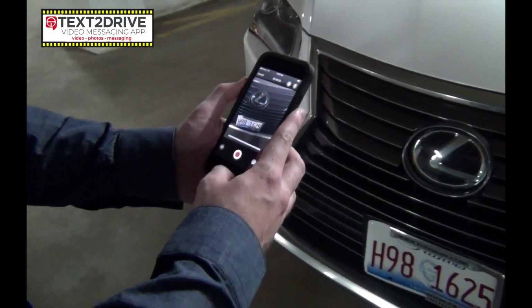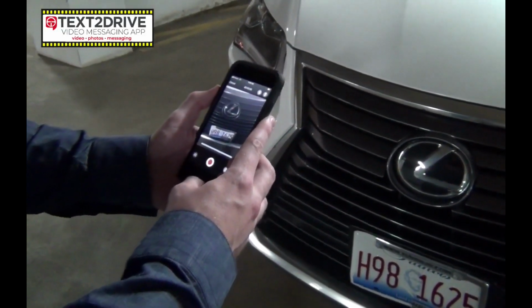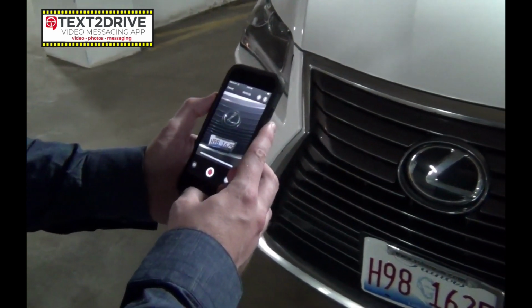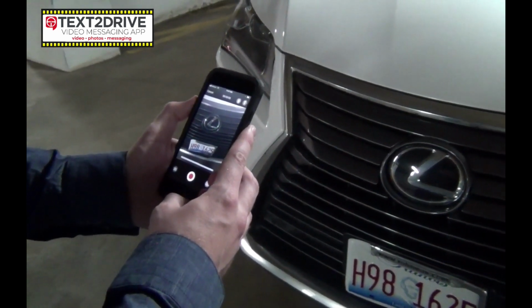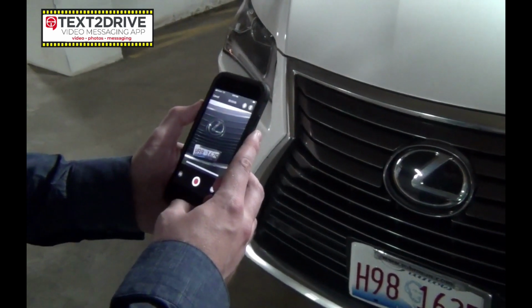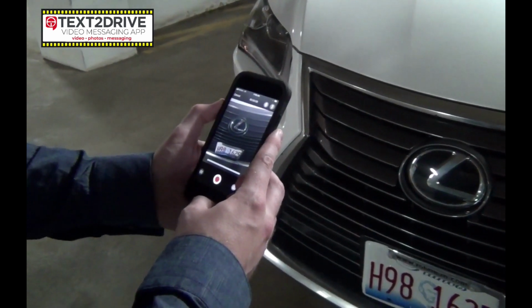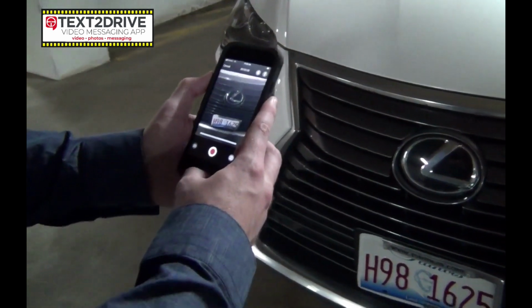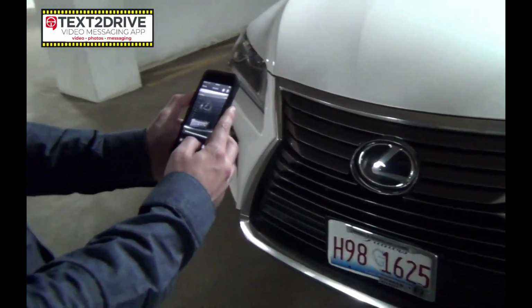Okay, Norm, now we're going to do a video walk around, and basically we do that so when a car is brought in for service, or maybe we even picked it up and brought it in, we can pretty much verify the condition of the car when it arrived, so there's never a question as to maybe where a dent or scratch may have come from. Is that correct? Yeah, let's get started. So why don't you go ahead and do one for me then?